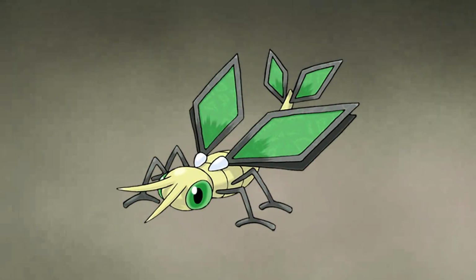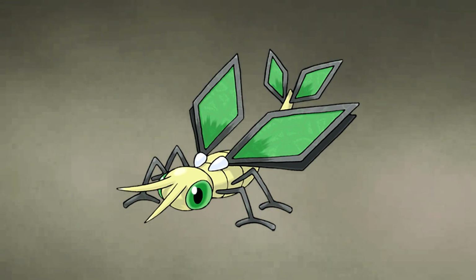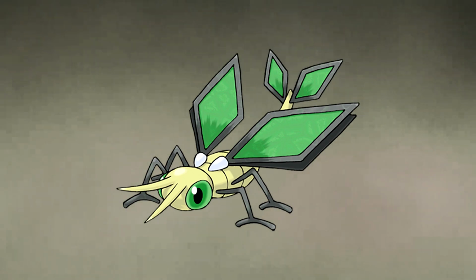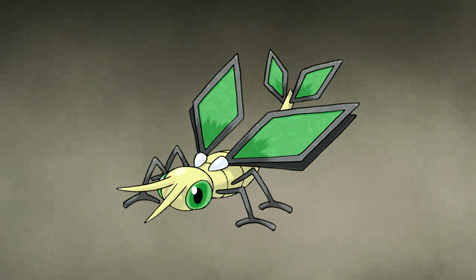Vibrava, Pokemon Ruby and Omega Ruby. To make prey faint, Vibrava generates ultrasonic waves by vigorously making its two wings vibrate. This Pokemon's ultrasonic waves are so powerful they can bring on headaches in people.